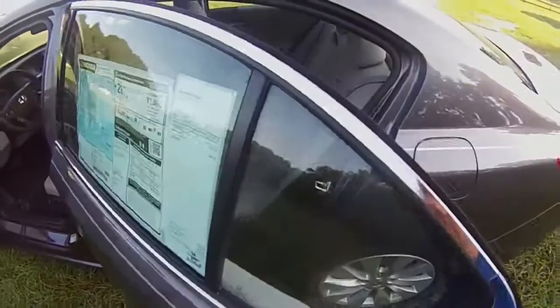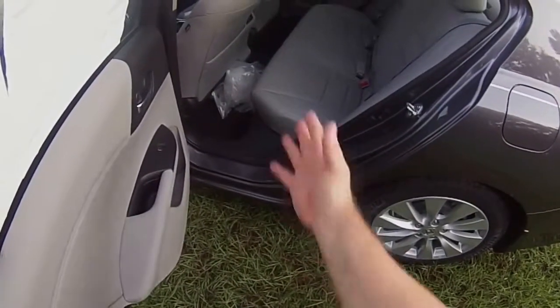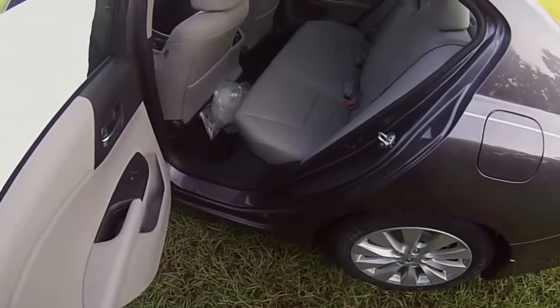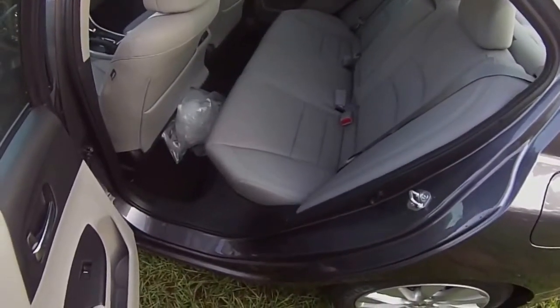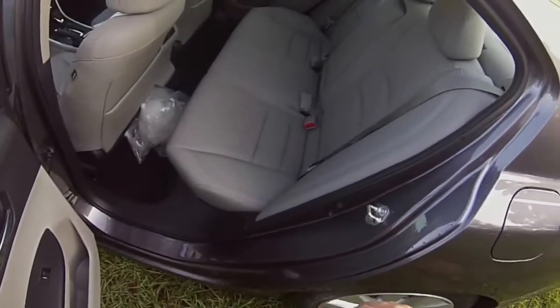And over here, you can see the amount of room we have in the back seat. The car just came in, so some of the plastic's still in it. But the back seats are great. They are set up for the LATCH system. Let me go into this for a second. The LATCH system stands for lower anchors and tethers for children. Obviously it's a safety feature, and it's awesome.